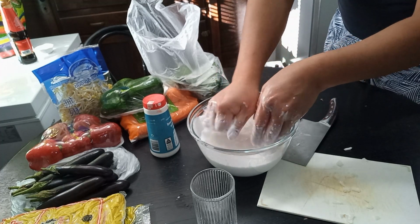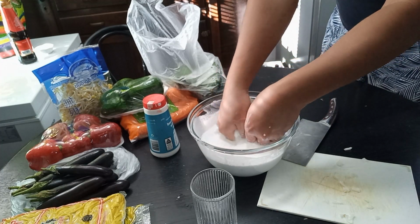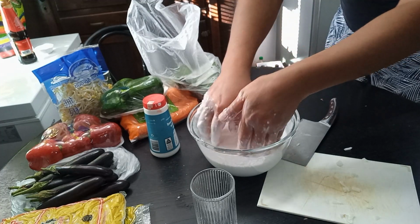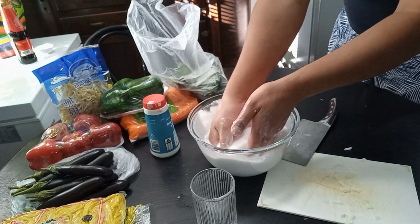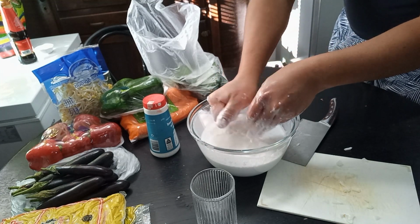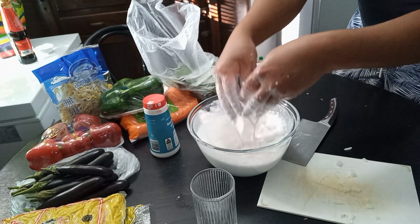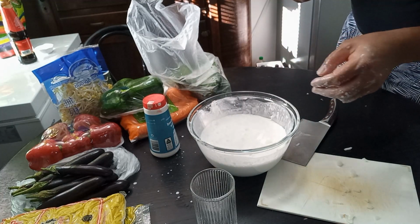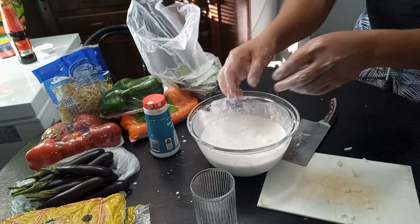You squeeze the onion in there so when they boil in the coconut cream, it melts into the coconut cream. It's not crunchy. As I said before, I don't like crunchy coconut cream. Oh, I don't like crunchy onion. Perfect. Don't need to add any more.